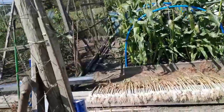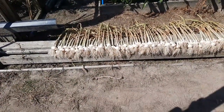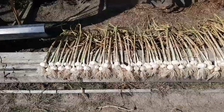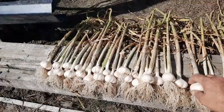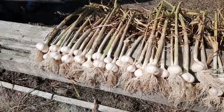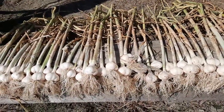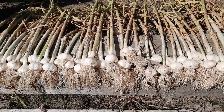So garlic, I think there was 80 altogether. So I've harvested all of them. Quite small to be honest, but not a complete fail. But I say they were rusted up, so they wouldn't have grown anymore. So I'll give them a quick wash.